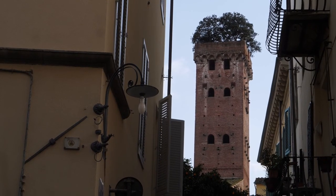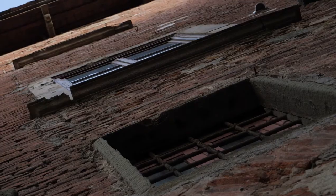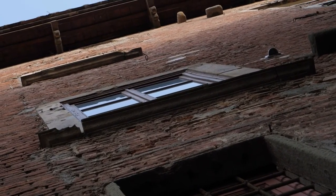Here we are at the entrance of Torre Guinigi, Guinigi Tower. Guinigi is the name of a very important family in Lucca at the beginning of the 15th century. Paolo Guinigi became the Lord of Lucca and he ruled the city for about 30 years. And well, his family was absolutely rich, one of the richest families in Lucca, and they had an enormous power in business and of course in politics.